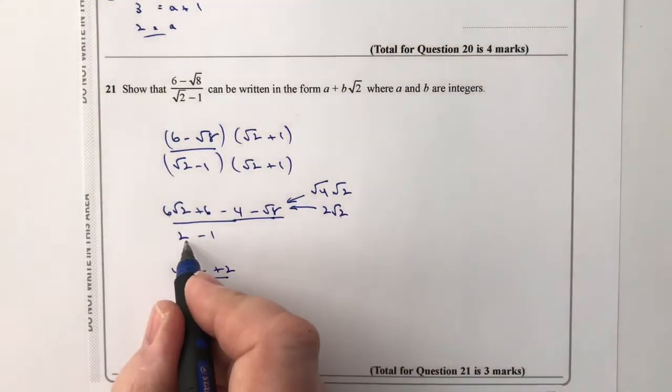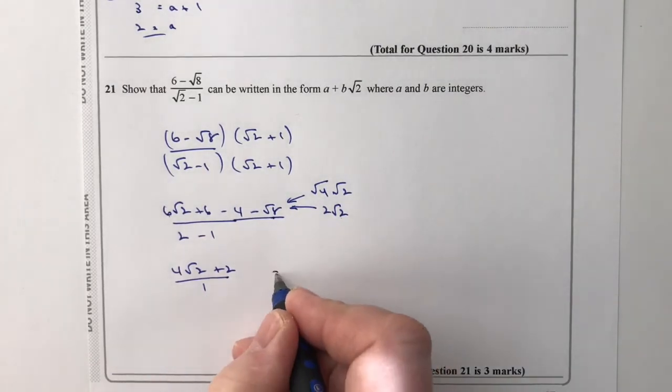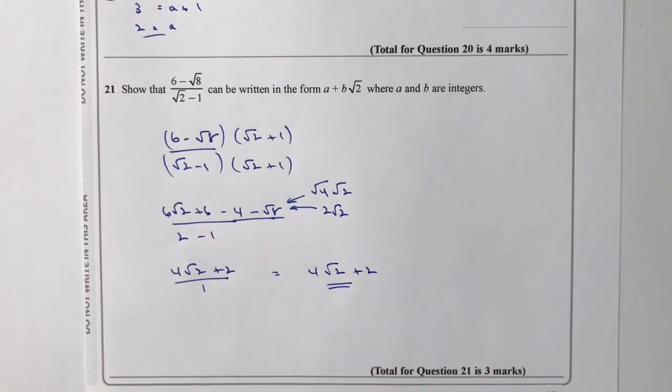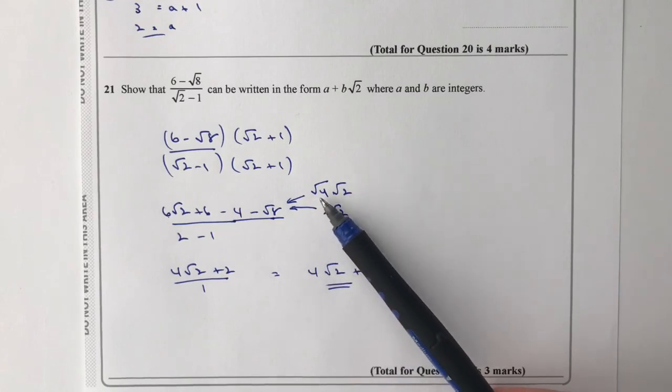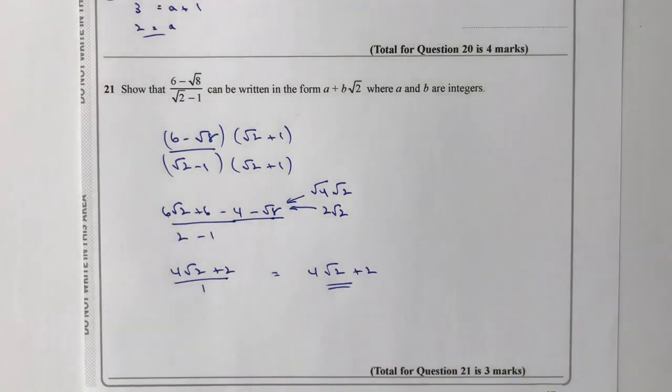And then it's all divided by 2 minus 1, which is 1. Okay, so that would give me a final answer of 4 root 2 plus 2. Okay, all right, I hope that's okay for you. These questions are a little bit trickier to work through, but hopefully you'll be able to follow what I've done with this root 8 in order to simplify everything through. I've said that it's the same as saying root 4 times root 2, and root 4 is 2, so it'll be 2 root 2. Okay, hope that's all right for you.